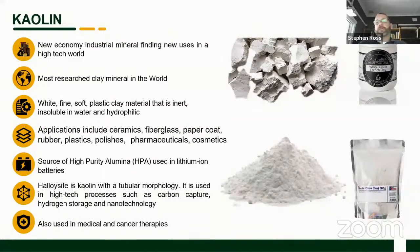So kaolin, like I said, I won't spend much time. It's one of the most researched and ubiquitous clays in the world. It's used in everything from ceramics, fiberglass, paper coating, pharmaceuticals, rubber, plastics, but it is the primary source of HPA. And there's a lot of HPA work going on here in Australia, in particular for lithium-ion batteries. We certainly believe our South Australian projects, as a minimum, will contribute to that halloysite market. That's part of our upside.